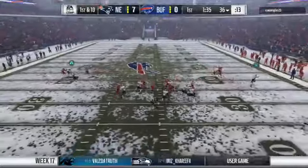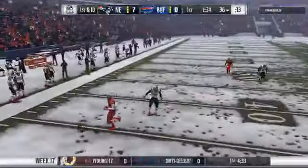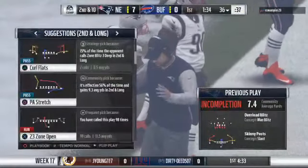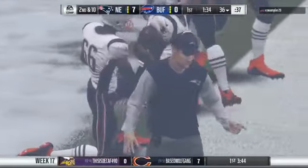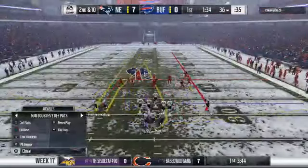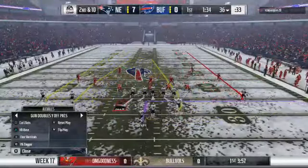On 1st and 10, Bridgewater. And nearly picked off. Surprising to see a defender of his caliber let it get away, but it does get away and it's 2nd down. They'll try again from the 36 on 2nd and 10.